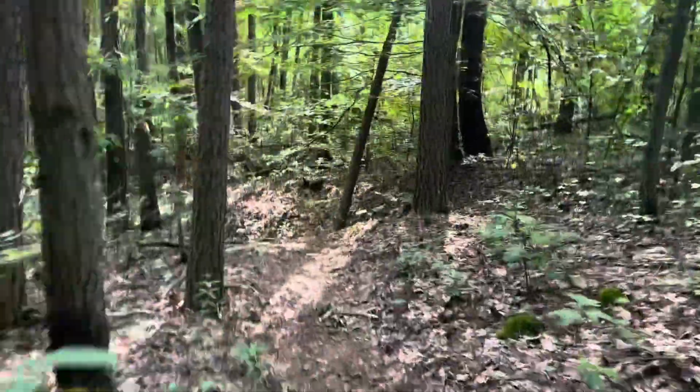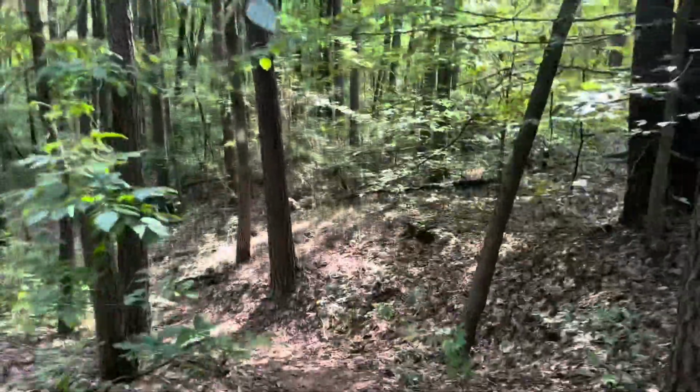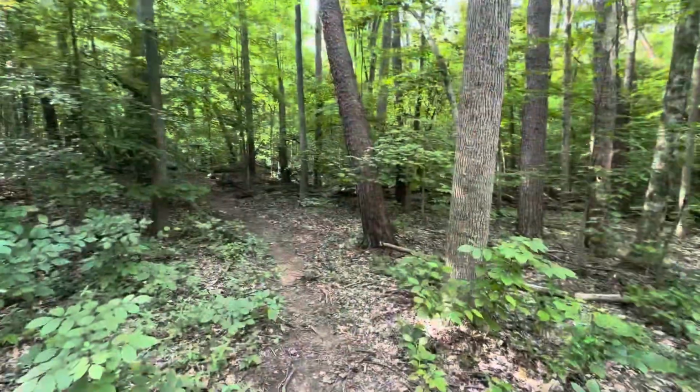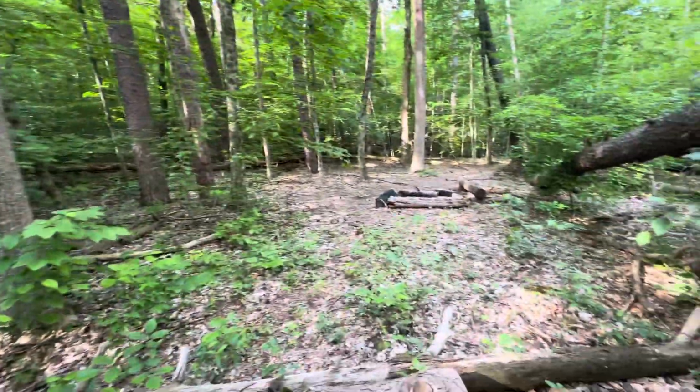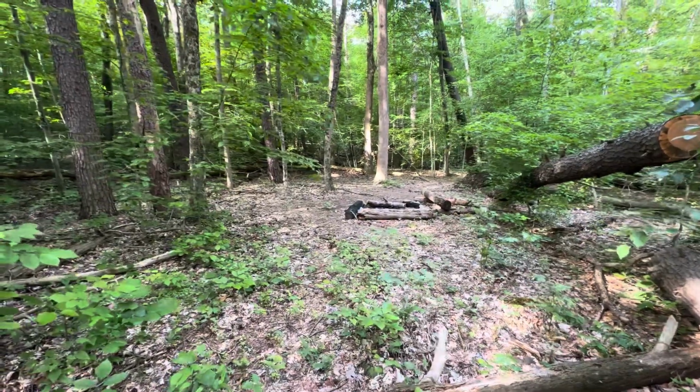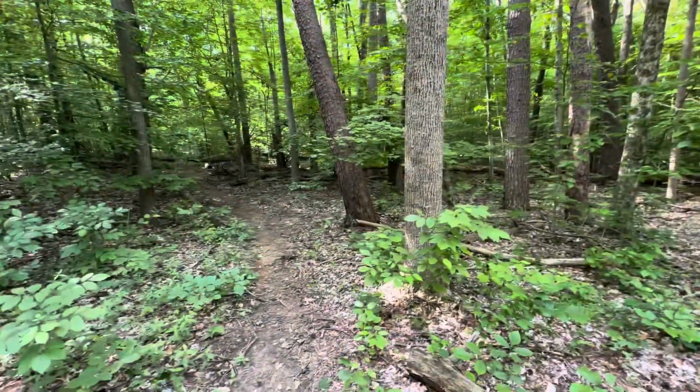Spider webs. If you come early in the morning, I like to have somebody walk in front of me with a big stick so they can catch them all. But as you come down that hill, there's a little campsite just past mile marker 11. Folks had asked me to point out campsites that I noticed along the trail so they know where they might want to camp.